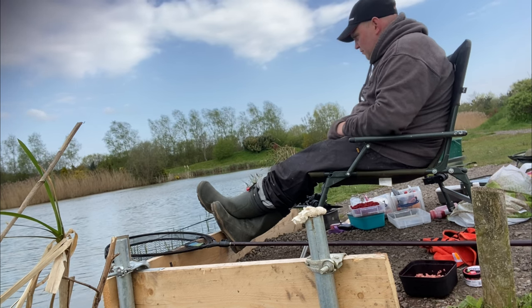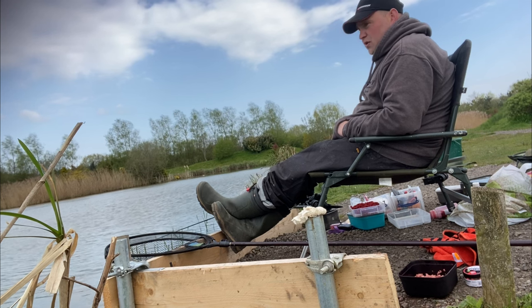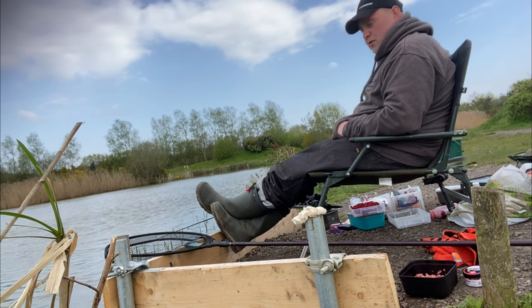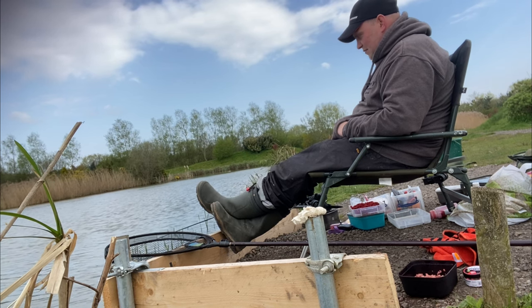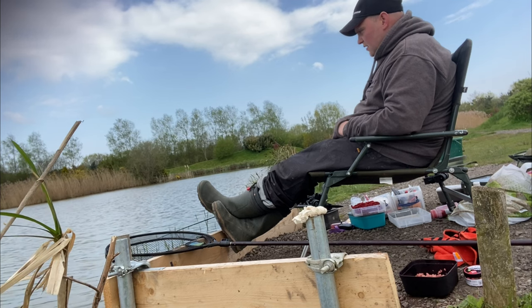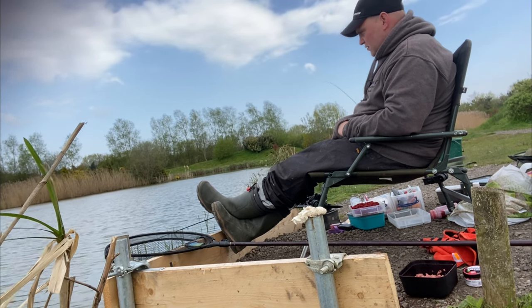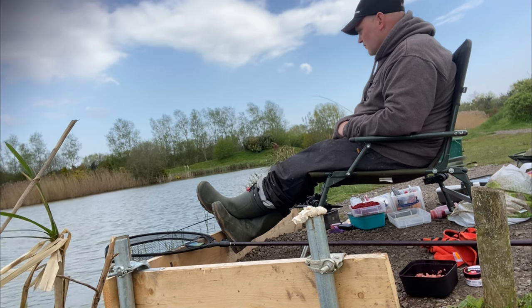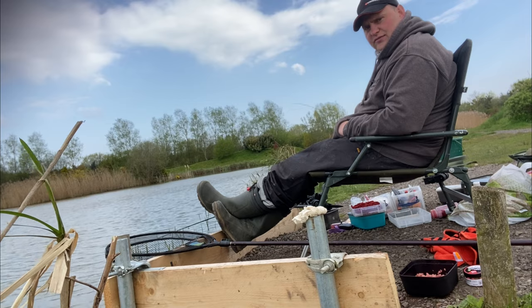Yeah, that's what we're on. We're at Partridge Fisheries. The mic wasn't working earlier on. Well, it was working, we forgot to turn it on. So you might have missed out. We're at Partridge Fisheries on the Holbar Lake on peg 22. Just getting a few touches then. So we'll see how we get on, and we'll come back later.